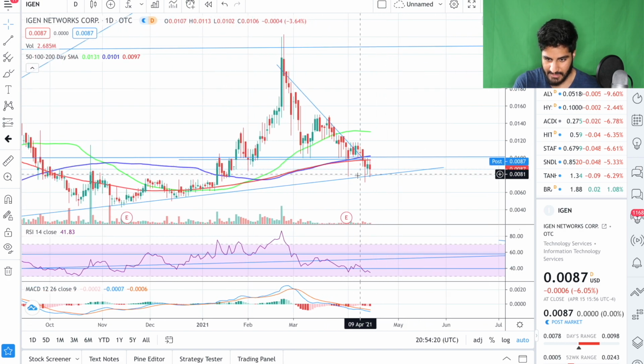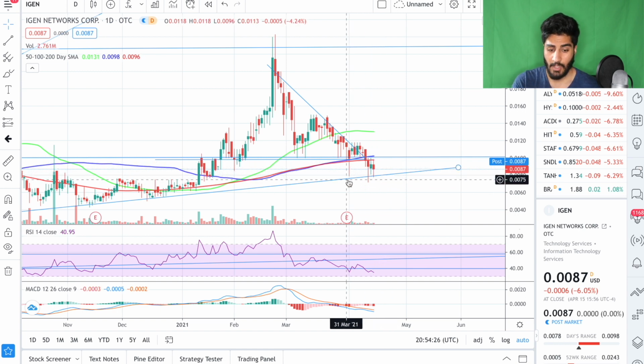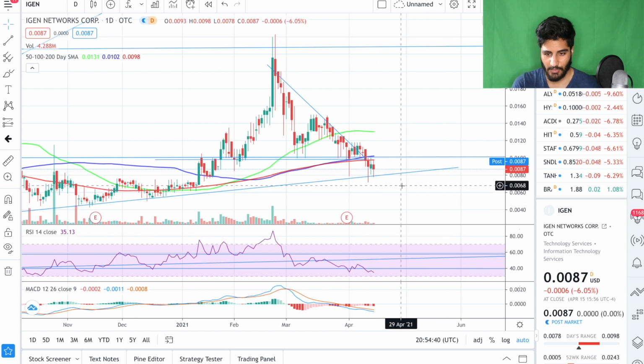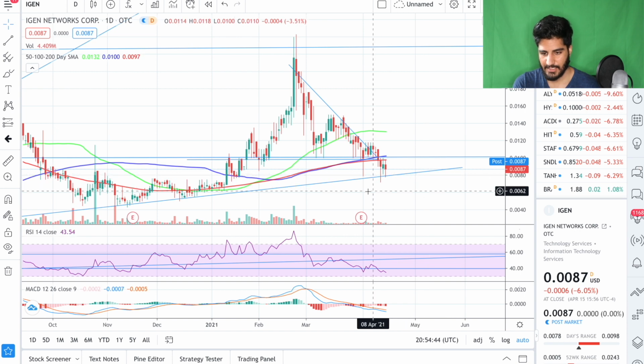The last 3 days we have seen interactions with this level of support, but the price action always ends up clawing its way back up. So right now, in my opinion, is the bottom here for IGEN. If we break below this point right here, IGEN is done. But if we're just looking at our RSI right here, it is at 35, so we're almost oversold here as well. And so at these levels is where I am going to be averaging down my position.